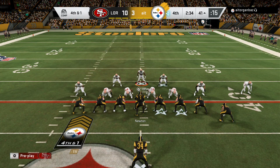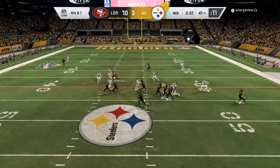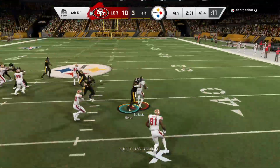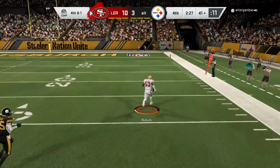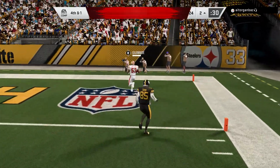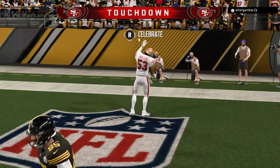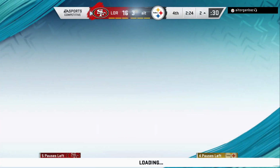On fourth down, Newton. And oh, a crusher there as it's intercepted. Picked off by Keith Bullock. The 20, 10, and they will score. It's a 49er touchdown.